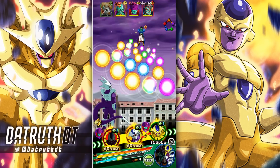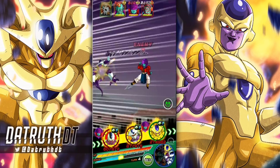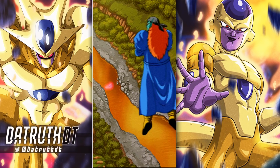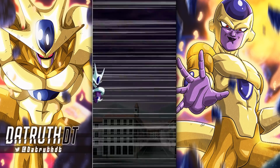273k defense. Remember that Golden Cooler is a support type unit, so let's see what Cooler does in this turn, and we will skip ahead until we have our boy Cooler's full passive built up, and we'll check him out with B-Pan. We'll do another rotation, maybe with Golden Cooler, to see the level of damage that Cooler does. 5.76, wow.